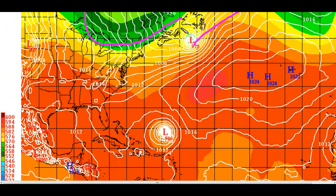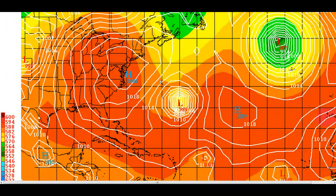You can see this trough coming down. Now here's something I want you to notice. Notice the height lines coming in with this trough, where the colors change are the height lines. Notice how tightly packed they are over here, and let's compare. Let's go back to day 2 over here. Look at the trough that's recurving, Danielle. Do you see how loose the pressure gradient is over here? How far apart the height lines are? This is a very relaxed trough, just laying down here, breaking the ridge, very nonchalant, just recurving the storm.